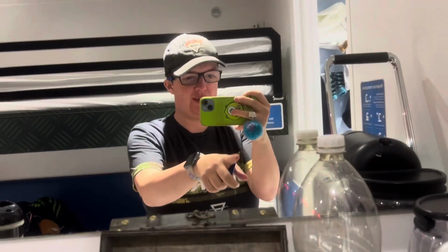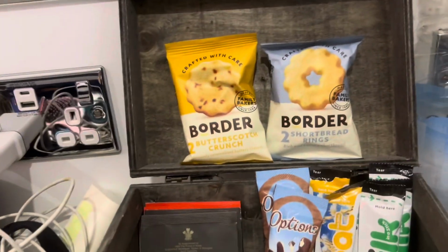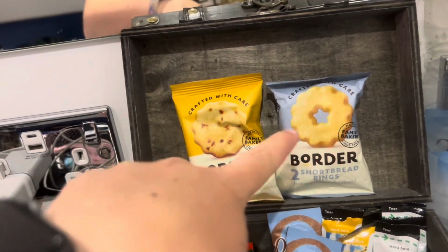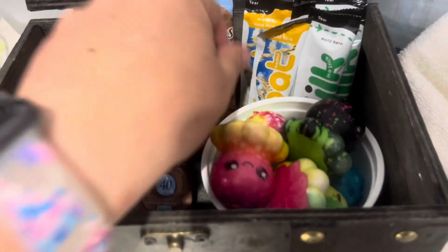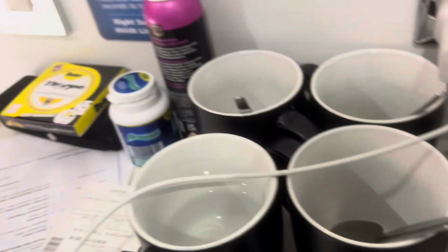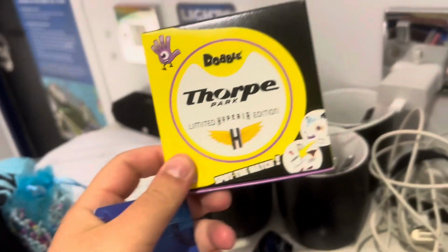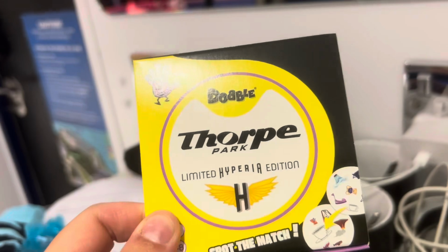You get a bottle of water included in the room. There's me, hello. As you can see, I changed my t-shirt over to my Swarm t-shirt. I do like both of these biscuits, so I will be eating quite a few of those. Decaf coffee stuff, these are mine. I've won those today. You see all my stuff on charge. Those bits and pieces. And of course, you have got Thorpe Park Dobble. I think it's taken from the room. I'm going to double check and I'll just confirm.